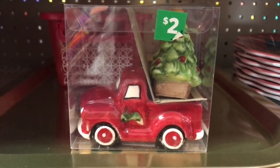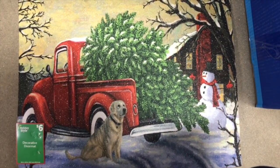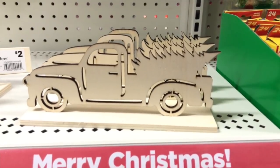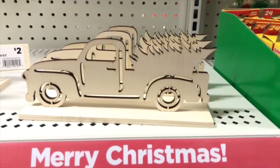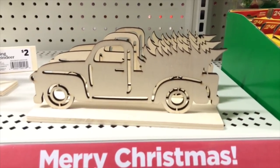How cute, $2? These rugs were also to die for. I love labs. I have a black lab myself, so the $6 rug was amazing. Also, these indoor kitchen, bathroom mats were both $5 and I thought they were so cute. I've never seen something like this before, and I'm shocked that the first time I'm seeing it is at a Dollar General, but it was a $2 unfinished wood red truck with a tree. That would be so fun to do with your kids or at school.